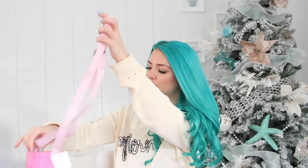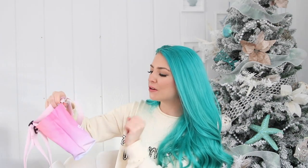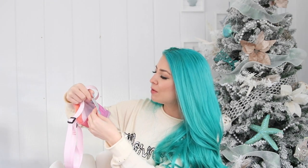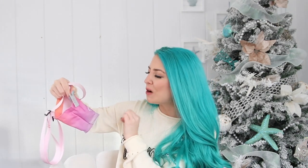All right, my friends, we have one more item in this. Oops. And I believe this is the bag for Boxycharm. This is a little baggie here. It says Ipsy Creator Incubator, and it says it's made of recycled water bottles.